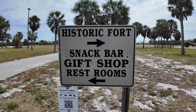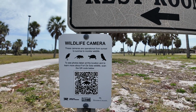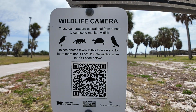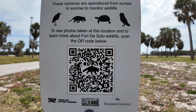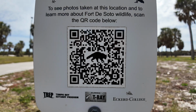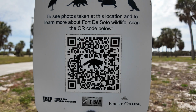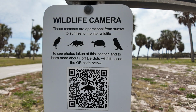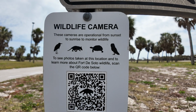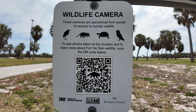Now we are going to head over to the gift shop, but I wanted to show you guys something our friend Julia told us. Here at Fort De Soto, they have a thing called a wildlife cam. Basically, scan this QR code, you can do it right now if you're watching with your phone. I'll hold it there for a sec. Overnight, you can see on the live cam all the critters that might have passed by the camera. So that's just something fun. I'm gonna have to check that out later.